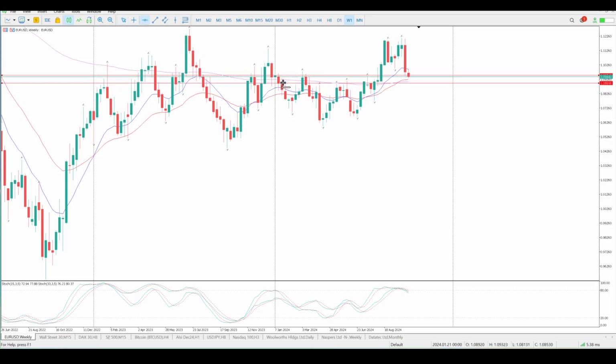I'm just going to let me just put the level in. I'll show you what I'm doing. So this is the bottom end of the zone. This is the top end of the zone that we're in. So I would expect buyers to come in this zone at the moment.